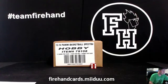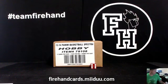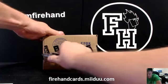2013-14 Spectra. Five box break. Good luck, everybody. I'll be right here. Be here before you know it, JD Lax. Be here before you know it.